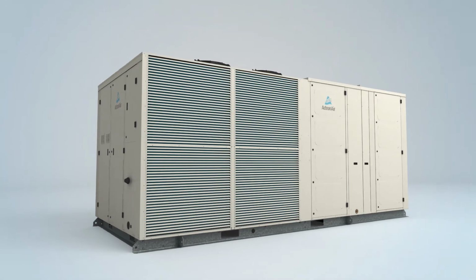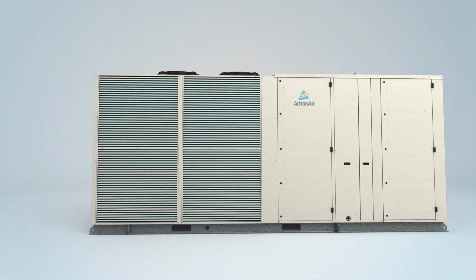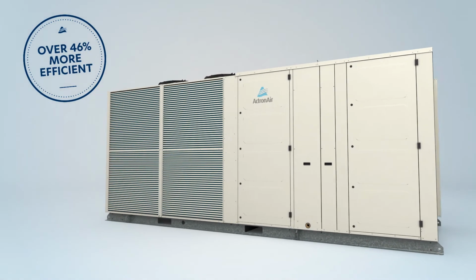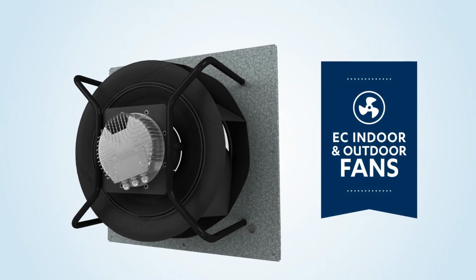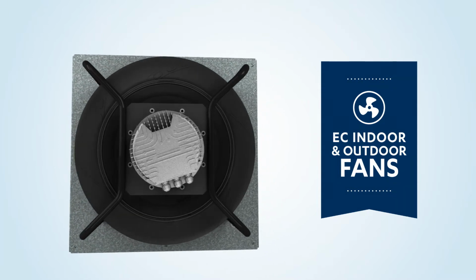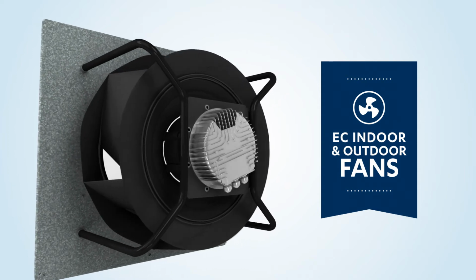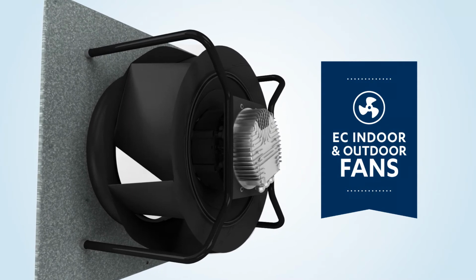For a unit of this size and capacity, Hercules is incredibly energy efficient. It boasts the highest energy efficiency in its class with an IEER of 4.29. That's over 46% more efficient than the minimum BCA compliance system. The EC indoor and outdoor fans deliver improved performance and efficiency compared to AC technology. And because the outdoor fan is controlled by Actron Smart Logic, it delivers just the right amount of airflow for the conditions, with lower sound levels.